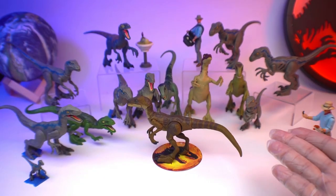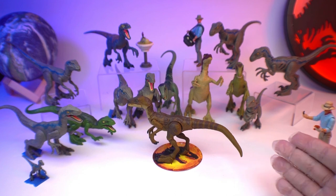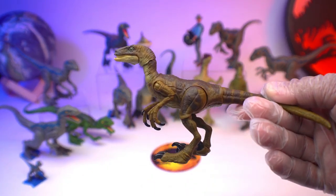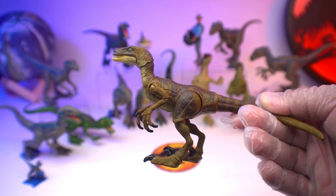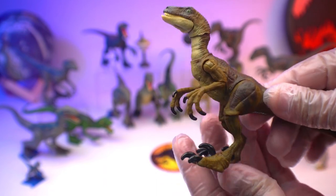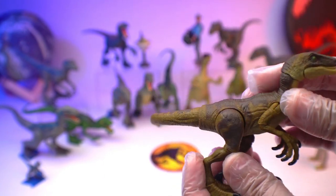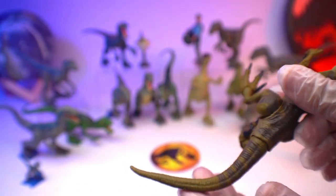Mold number 15. Mold number 15 is the Hammond Collection Velociraptor mold. The base mold is a generic Velociraptor from the Hammond Collection Jurassic Park figure pack. This figure is easily identifiable by the stellar brown Jurassic Park paint job. This figure has no scan code on it.